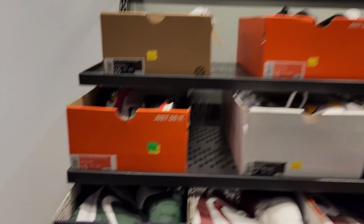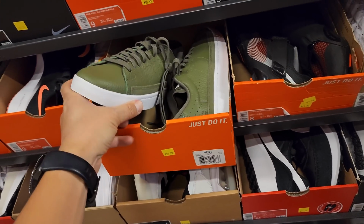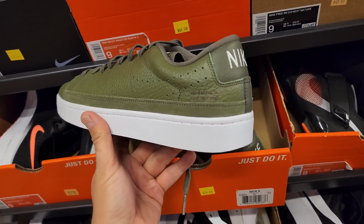What the heck? Another one of these going for 50. Wow. I was like, are these some Stan Smiths? No, dude. I don't know what the hell these are. These are samples. Man.